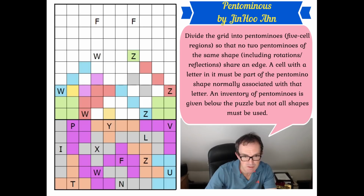Oh, that fixes the P pentomino. It looks like a D. That fixes another square of the purple pentomino. The W is fixed. This W can't be the same as this W, so it can't take either of those squares. So we need to... I'm going to make that a different colour. I'll make that one red.